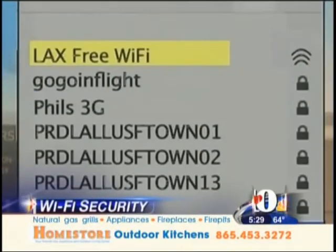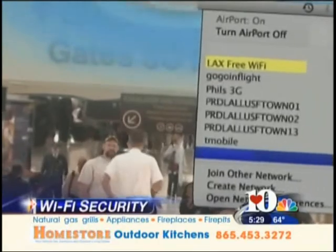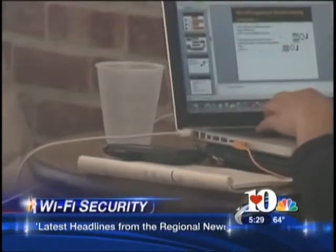Well, free Wi-Fi may sound appealing, but how safe is your data when you're using it? Today, we are taking a closer look at Wi-Fi security. Welcome back, everyone. If you are traveling this holiday, odds are you'll be taking at least one of your internet-ready gadgets with you. And while many airports, restaurants, and hotels offer free Wi-Fi, there are some do's and some don'ts when it comes to connecting your device to an unfamiliar Wi-Fi hotspot.